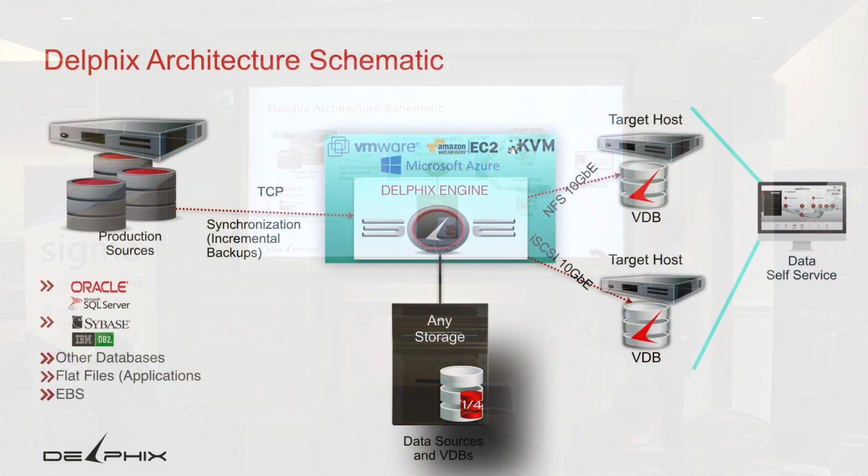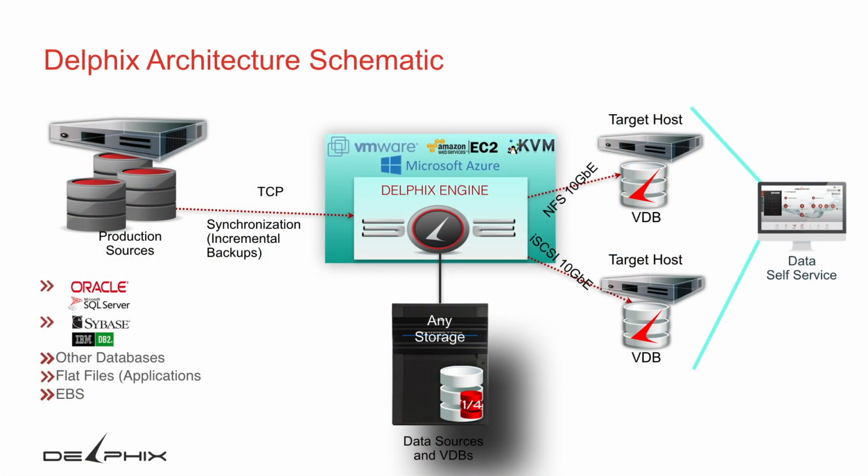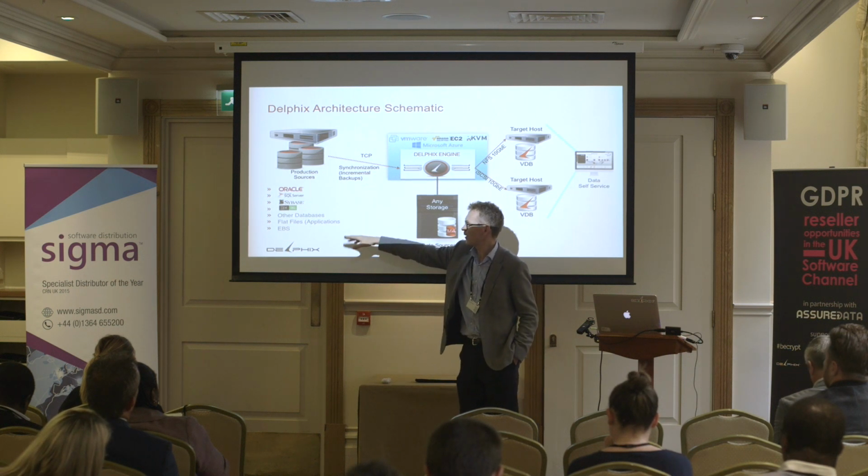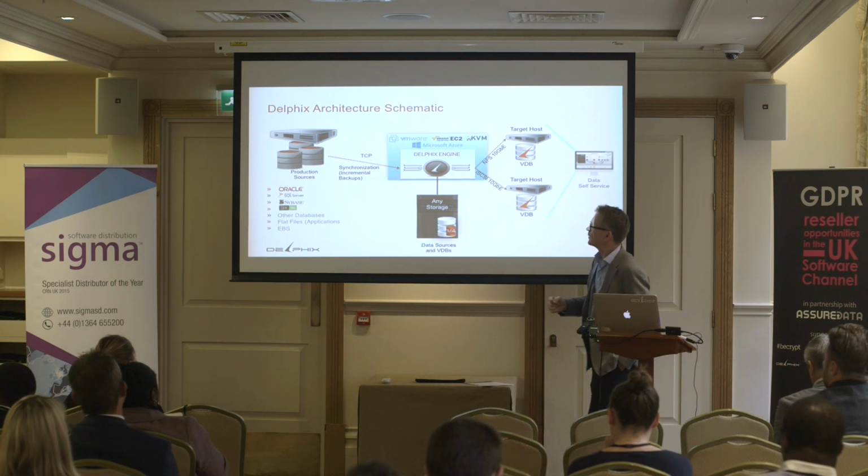So this is the product that we've got. It's sort of a schematic diagram. We work on any data source. We automate Oracle, SQL Server, Sybase, and DB2. We can do any other database as well, but not quite so automated. There's a little bit of work to do on that. We work on flat files, and we do e-business suite and SAP.